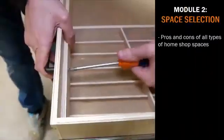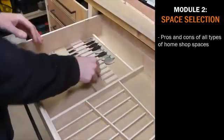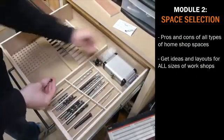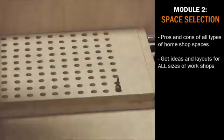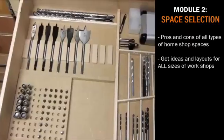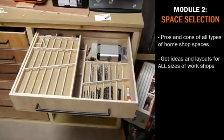Starting on page 11, I'll walk you through all the possible types of home workshop spaces and list the pros and cons of each so you can choose the perfect space for your shop. You'll get ideas and layouts for all sizes of workshops, from the large to the tiny, including setting up a woodworking shop in your garage, basement, attics, home spaces, apartment corners, wherever you want.